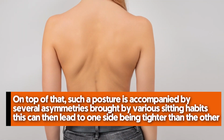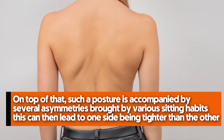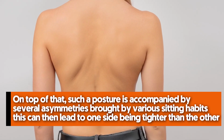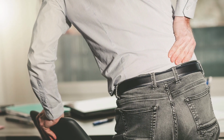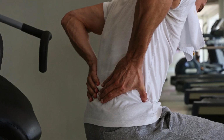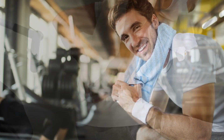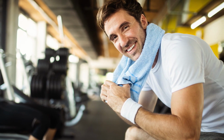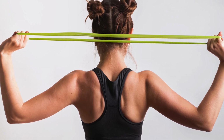On top of that, such a posture is accompanied by several asymmetries brought by various sitting habits. This can then lead to one side being tighter than the other. Thus, it creates a slight drooping on that side, all of which can lead to tightness, aches, and pains in the neck, shoulders, lower back, and other areas. Moreover, it makes it harder to properly perform various exercises in the gym, let alone comfortably move and stand throughout the day. Luckily, there's an easy way to reverse and prevent it from worsening, especially for those who spend most of their day sitting. To do this, you just need to do the following quick and easy exercises.